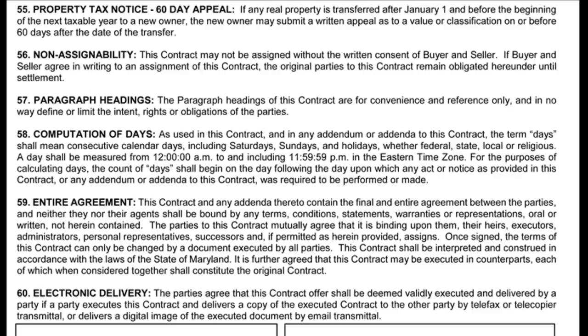Paragraph 56, non-assignability. The contract cannot be assigned to a different buyer without the seller's consent. Paragraph 57, paragraph headings. Paragraph headings are for reference only and are not part of the contract. Paragraph 58, computation of days. This provision explains how days are calculated in the contract.